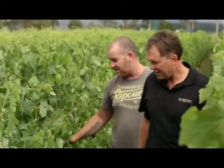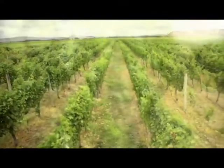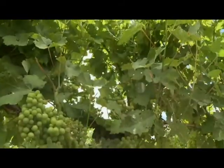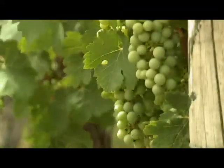Mills Reef have 2 vineyards on the famous Gimblett Gravels. Their latest is their Trust Vineyard, but here on Merry Road is the original land where it all started. It's 1989 that we started out the Mills Reef brand. And was that when you planted here? That's when we purchased the land and started the planting of these varieties.